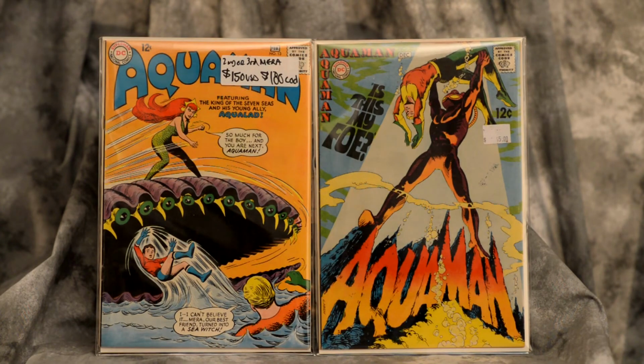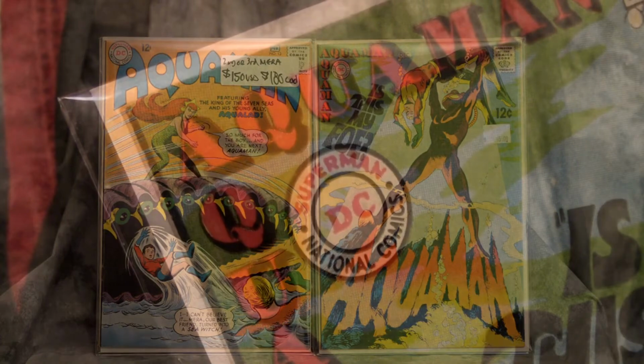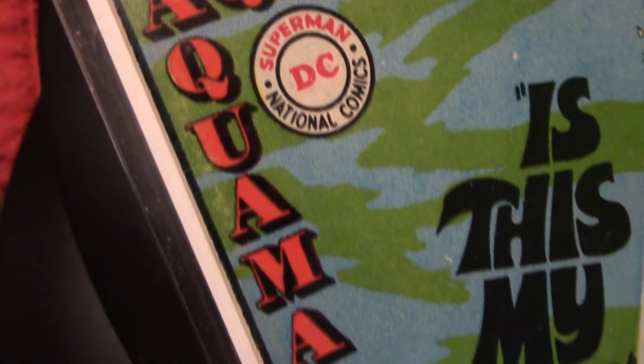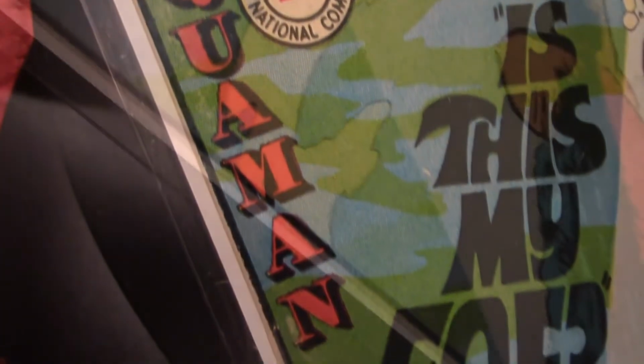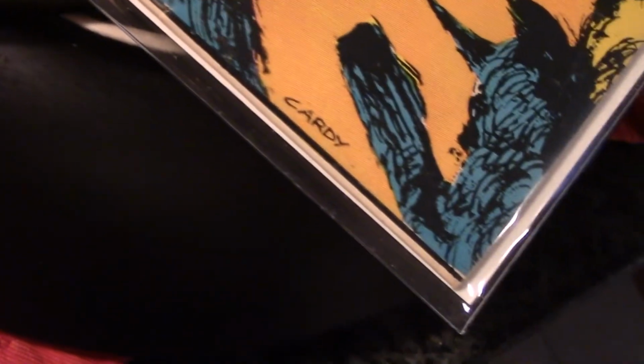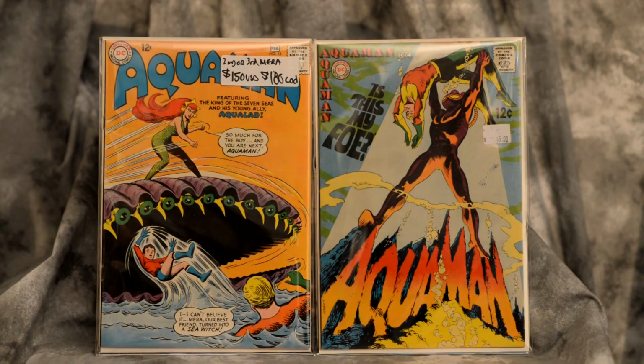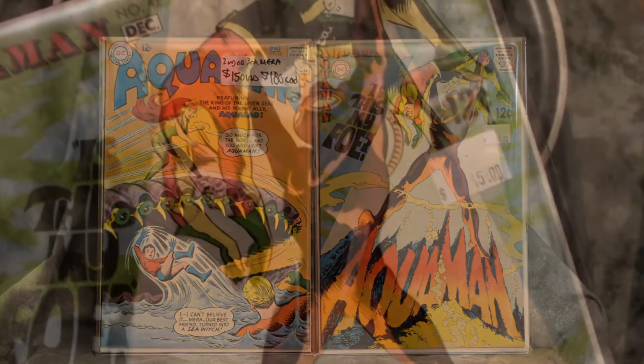I paid 40 bucks Canadian, about $30 US. It's a nice grade. I would say about a very fine, maybe a fine minus 7.5. But in any case, it's got a great cover. The breakdowns on it from Overstreet, 8.0 is $34, 6.0 is $60 and 8.5 is $85. So even if it's a 6 at $34 US, that's a $40 book. I paid $40 and it's higher than that.